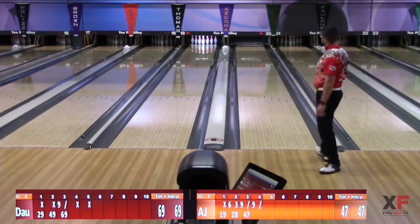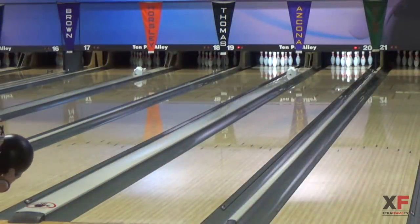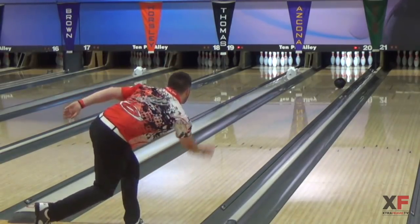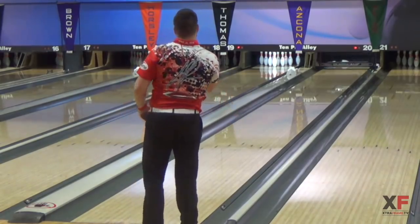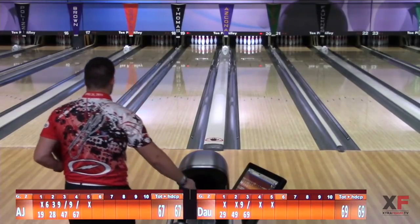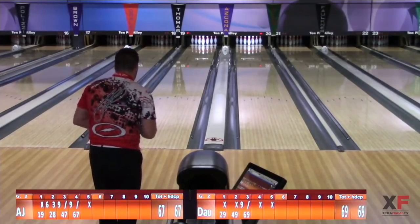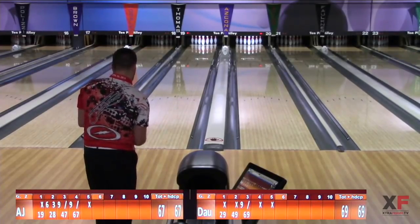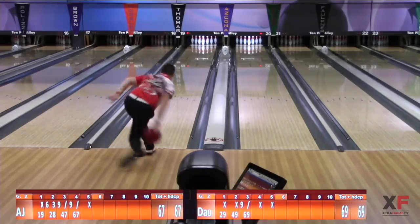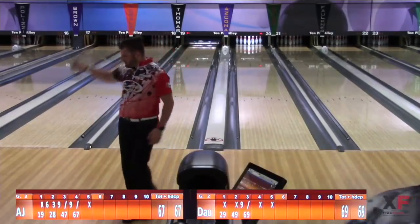All right, AJ. He's got to get to work. It's a great shot here. What's going to happen on the left lane? Remember, on the left lane, high, then light. And so is it going to be a ball change or a feet and target adjustment? Can't tell. His body's in the way. It is a ball change. And a successful one on that shot.